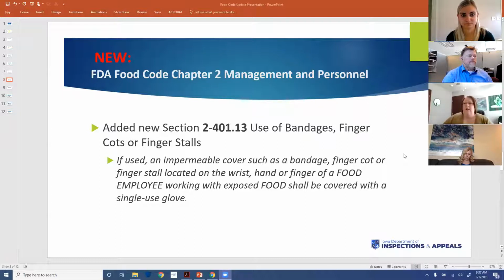Chapter 2 also added a new section, code 2401.13, use of bandages, finger cots, or finger stalls, which just states that if you have a bandage on your finger or on your arms, or your hands, you need to have it covered with a glove.